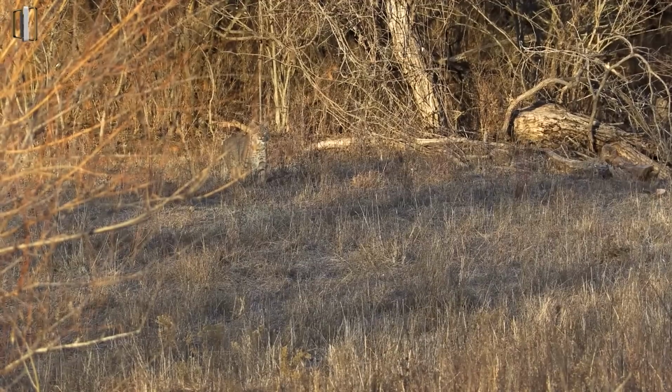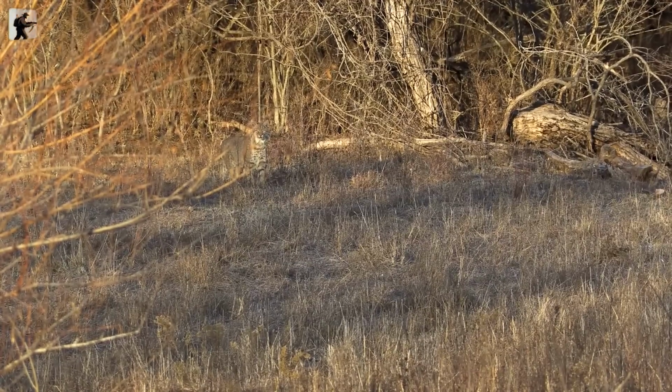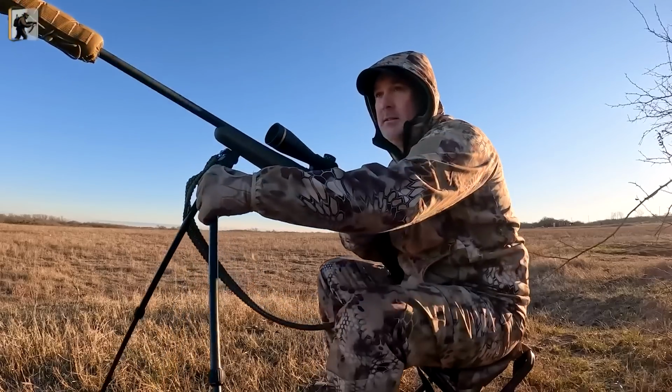The hunt must comply with state regulations, including attaching any required tags or permits to the bobcat to verify the hunt.